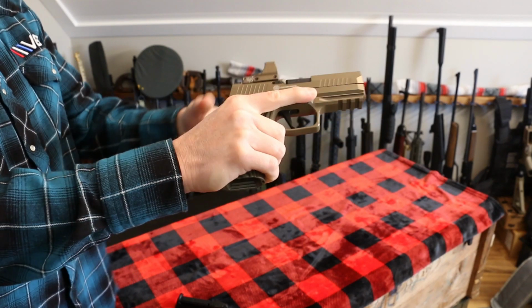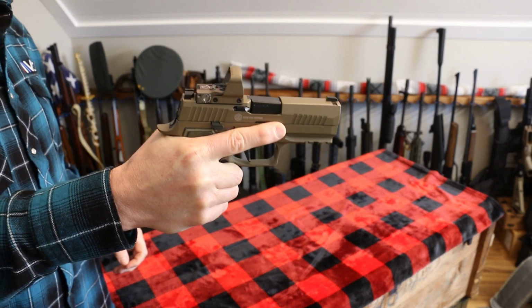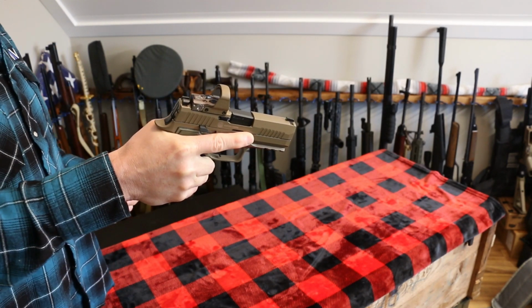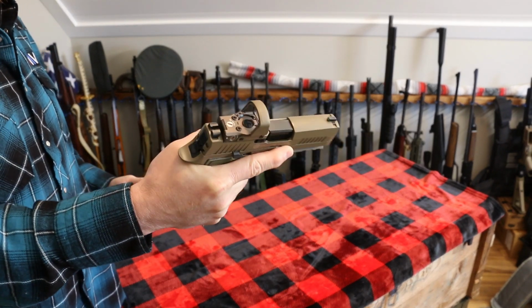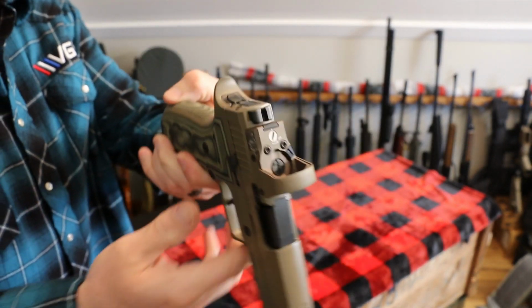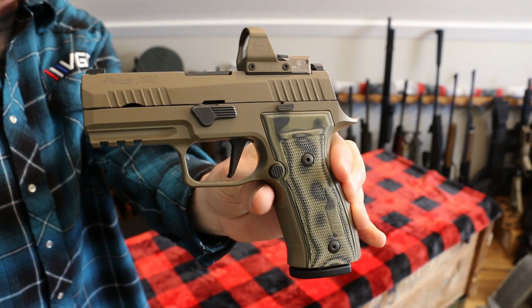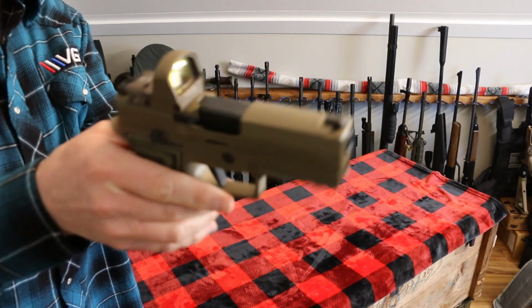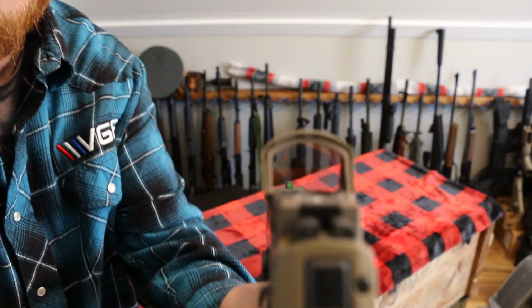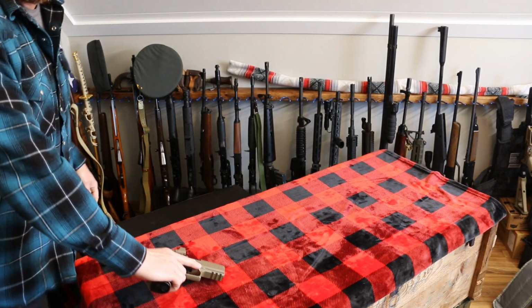It's just such a great shooting gun that this is my #1 favorite handgun to shoot right now. And if I just had to take care of business, protect myself, whatever, I just can't see living without this handgun right now. So first up is the P320 AXG Scorpion in 9mm. All right, let's put her on the table.